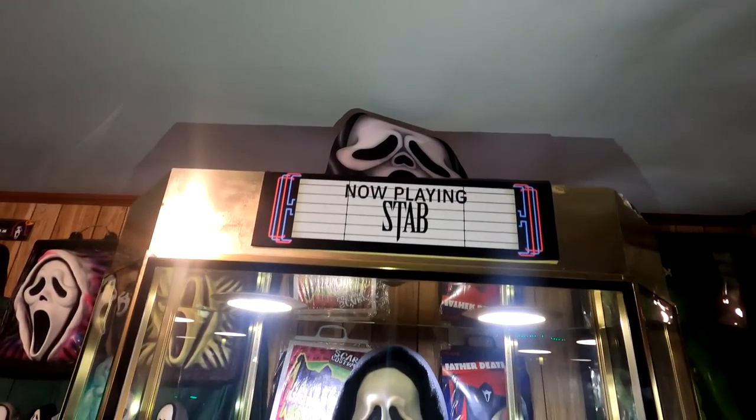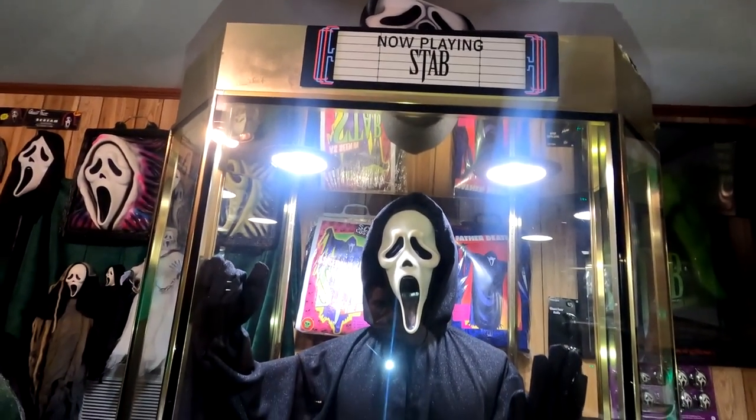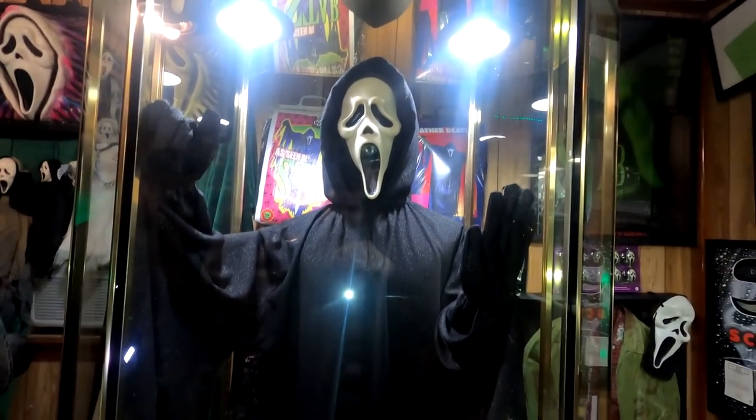So we'll begin with one of the coolest things in the room. Here we have a screen-used hero robe from Scream 2.